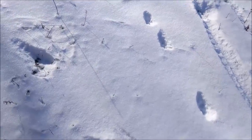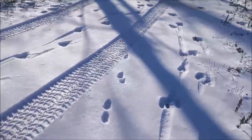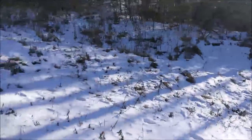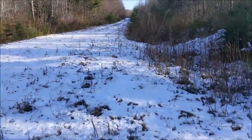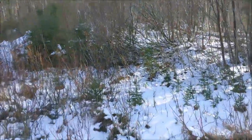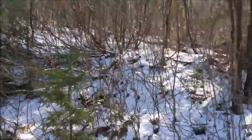Well, this was a rather active spot the past few days. Got a couple big coyotes moving through here. Got some moose. I don't see any marten or fisher tracks. This is a nice intersection though. This is some good looking ground. I was really excited about this set when I put it in here the other day.